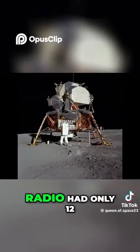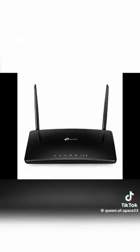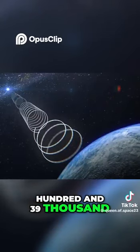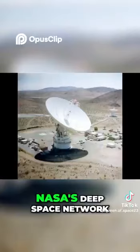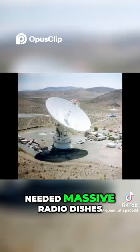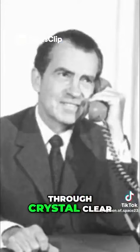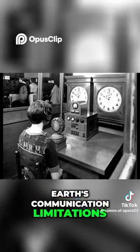The lunar module's radio had only 12 watts of power, about the strength of a household Wi-Fi router. Transmitting a clear, two-way conversation across 239,000 miles with such low power? Highly unlikely. NASA's Deep Space Network needed massive radio dishes just to pick up Apollo signals, yet Nixon's voice came through crystal clear? 3. Earth's 1969 communication limitations.